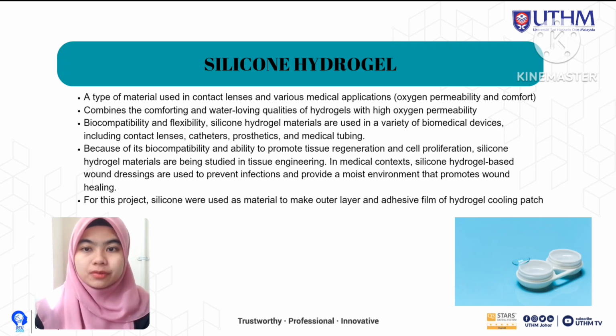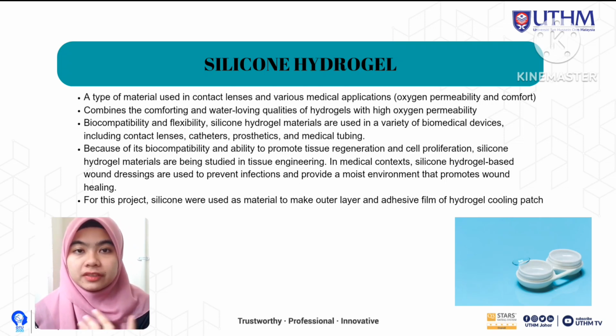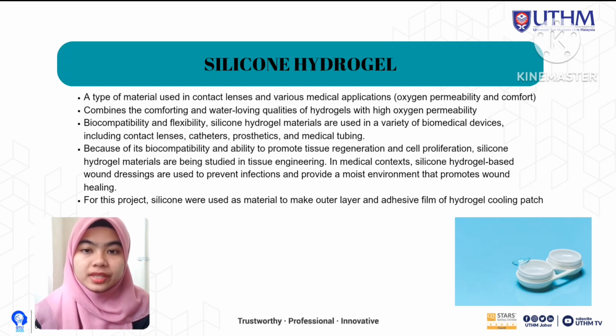It is a type of material used in contact lenses and various medical applications due to its oxygen permeability and also comfort when used. It combines the comforting and water-loving qualities of hydrogel with high oxygen permeability. Because of its biocompatibility and ability to promote tissue regeneration and cell proliferation, silicone dressings are used to prevent infections and provide a moist environment that promotes wound healing.